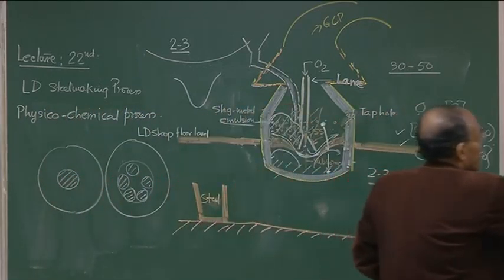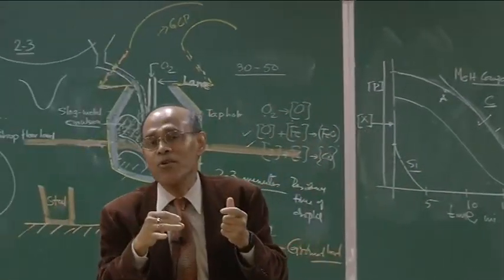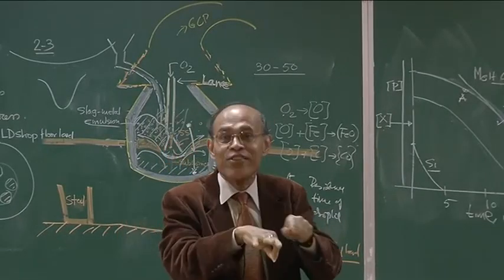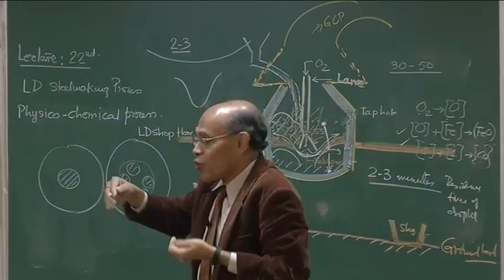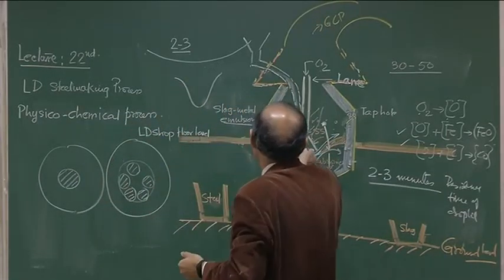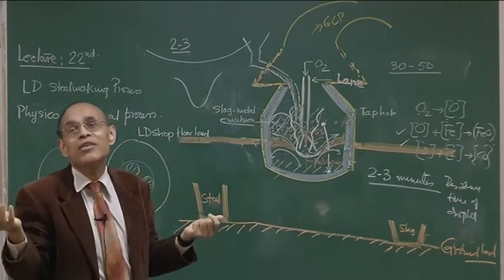So long as we are here, there is no problem. There is carbon monoxide evolving from the carbon-oxygen reaction, and there is enough carbon in the bath. But imagine a scenario when the carbon has gone below a threshold. In that case, you do not have the upthrust of the lot of carbon monoxide evolution. So the oxygen comes, dissolves, and is vertically deflected upward. This is the region where the oxygen goes up, but no carbon monoxide is being generated.